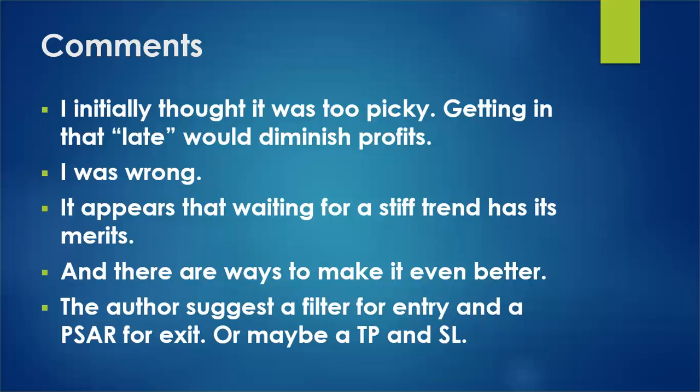I mean, we're waiting for that 60 length. We're waiting for a lot of proof. By waiting for so much proof, we're missing the whole beginning part. Why don't we get in earlier? So I thought it was too picky, and I thought that getting in late like this would greatly diminish profits.